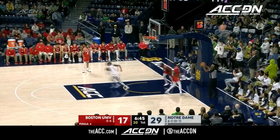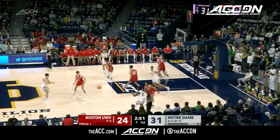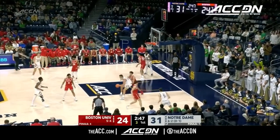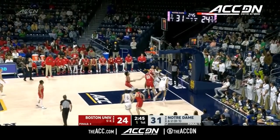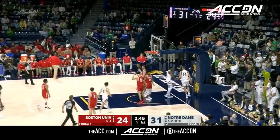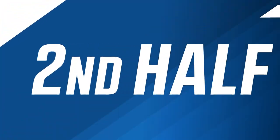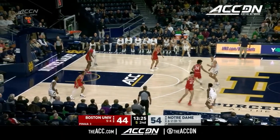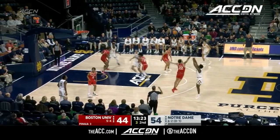Beautiful finish inside from Starling. Great switch out there by Boston defensively. Notre Dame has three to work with on the shot clock. Leshensky has it underneath, throws it off the glass, up and in, count it, and he's got a chance for one more. You know, play with confidence, and that's been something that he has brought to the table.